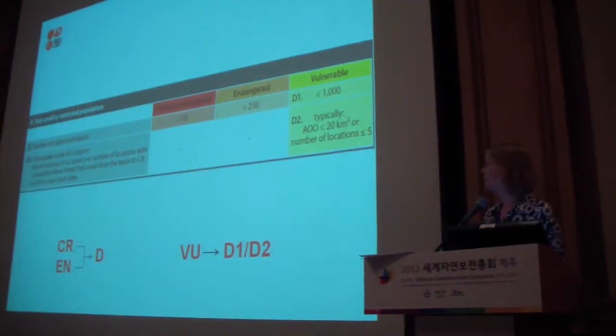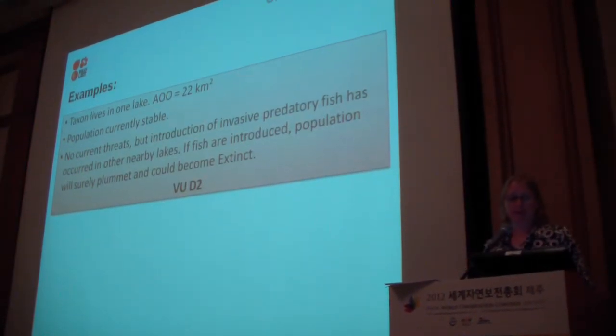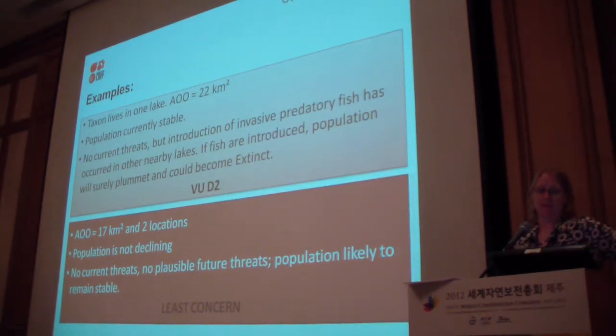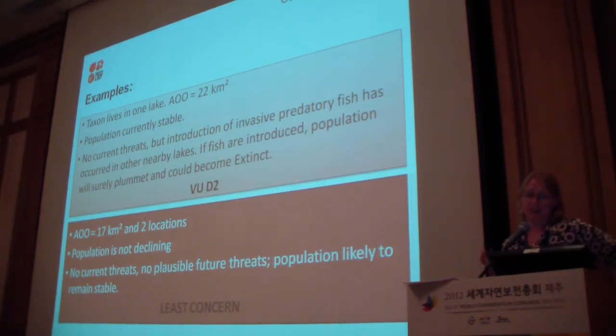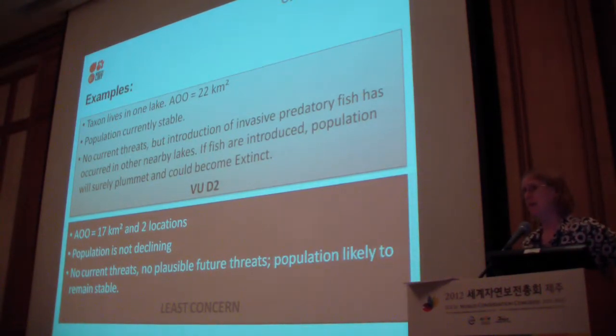And that's just saying the same thing. We have got a couple of examples in here. I'm not sure if we need to go into them, but okay. One example, you have a species, in this case a fish, that lives in one lake where the area of occupancy is about 22 square kilometres, so it's just outside that typical threshold. The population is currently stable. There are no current threats, but they've got this invasive species problem in nearby lakes, so there's a very real plausible threat there. So you would use vulnerable D2.